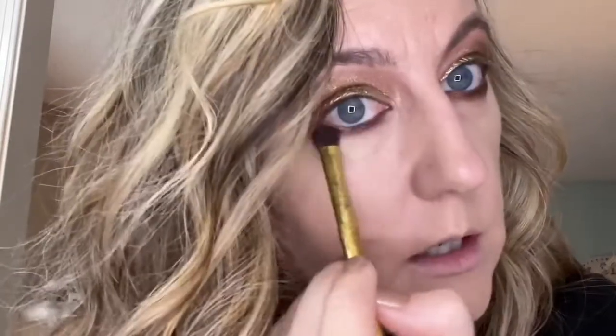This is a great combo for you if you have blue eyes or green eyes. And the gold will pop on brown eyes, so it can work for a lot of people.